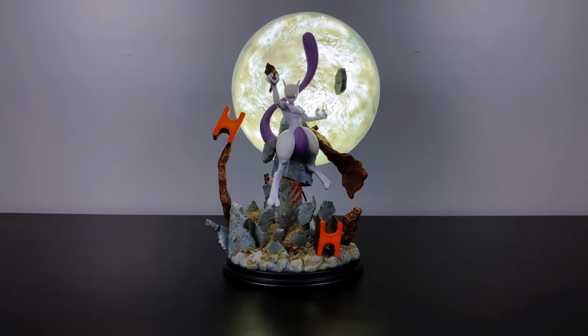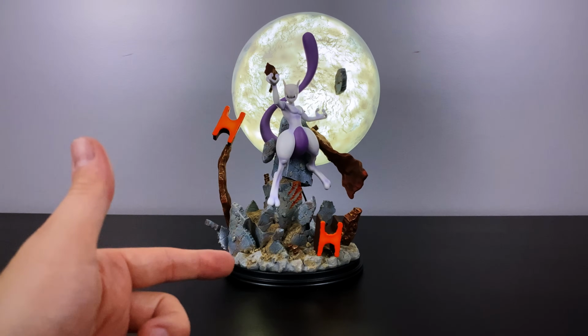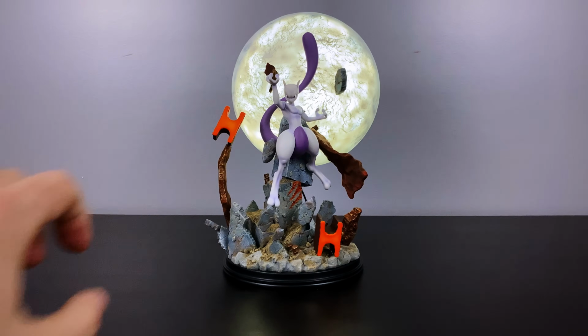Absolutely brilliant. Fantasy Studio does amazing jobs with their statues. You can see the passion that they put into these things. So what an amazing piece to own if you're one of the lucky few that does have this statue.